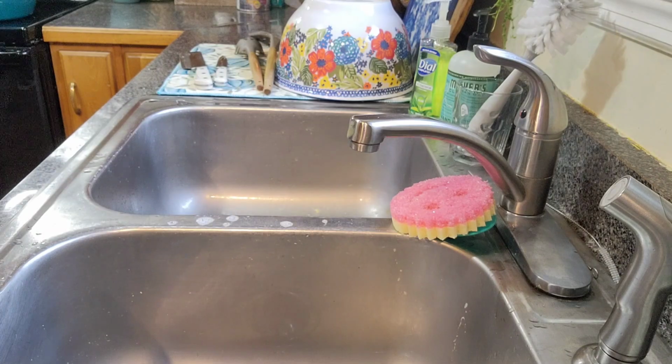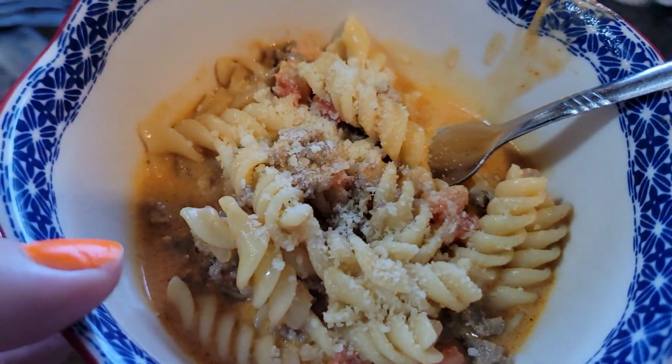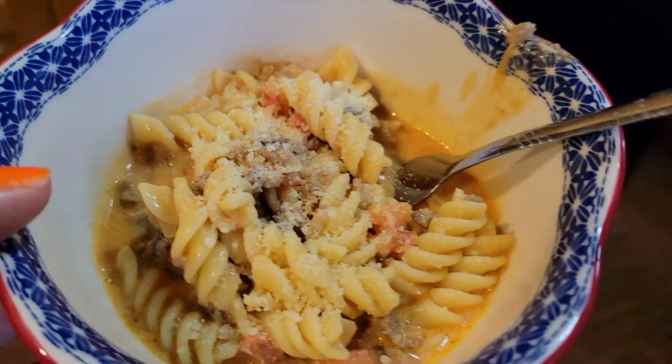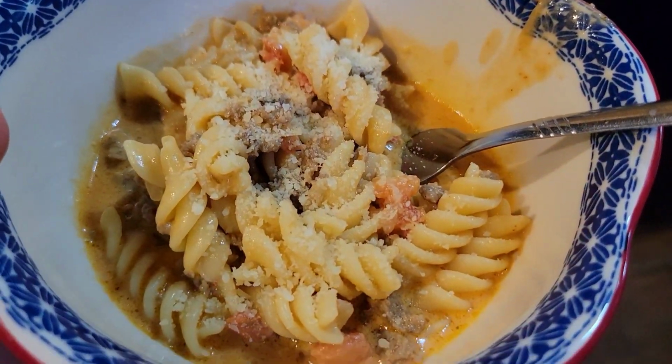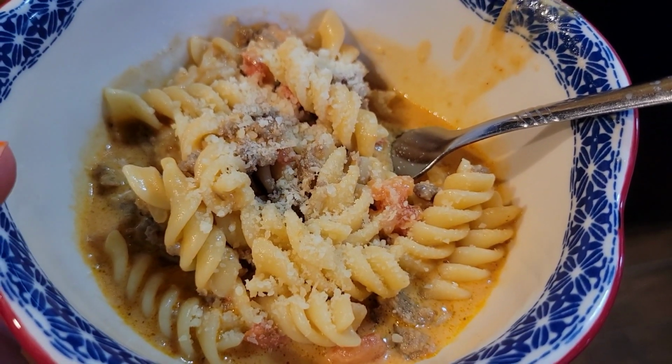I'm going to go ahead and show you a shot of my bowl. I'm trying to get it in some good light. It was starting to get dark and I couldn't get good light, but I just put a little bit of extra Parmesan cheese on top of mine, and y'all, I had 2 bowls of this.